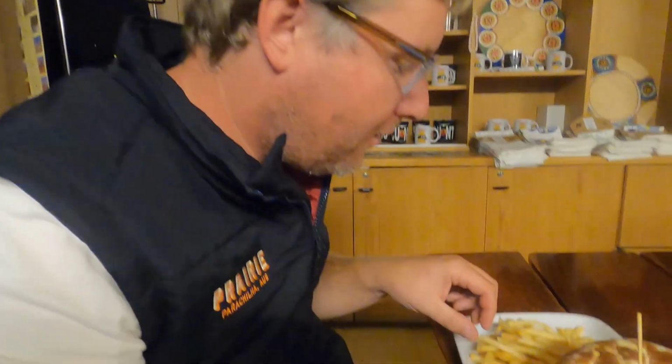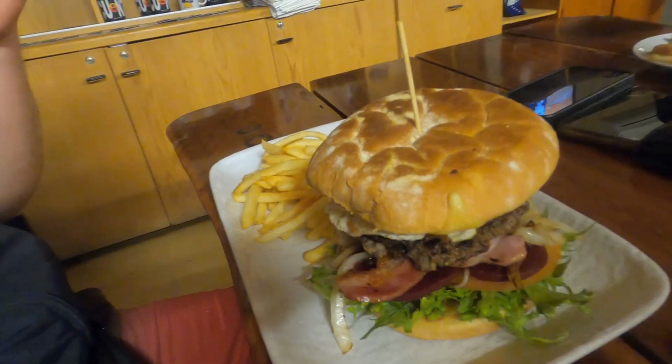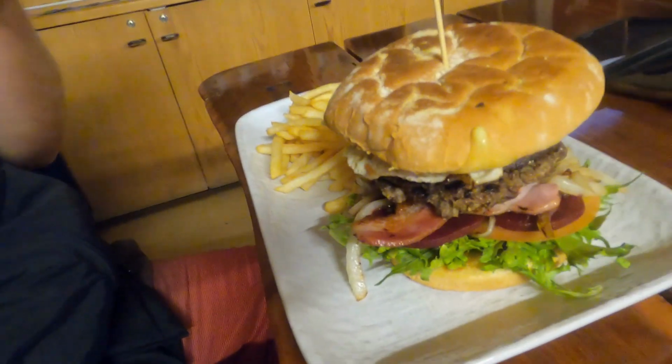It's a big looking burger. What's on it? Camel and kangaroo. Thank you. Camel and kangaroo burger.